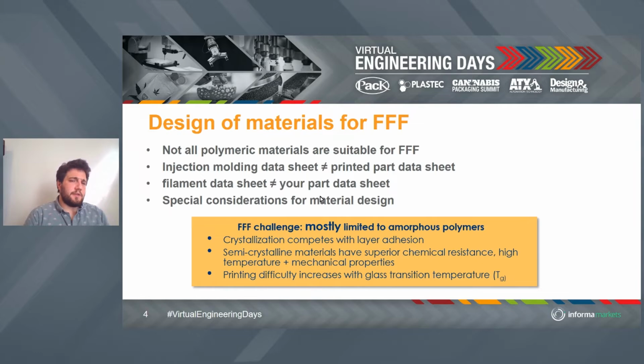As well, there are some special considerations for material design. We can't necessarily incorporate all the additives or all the grades that we otherwise would have. The particular FFF challenge is that it's mostly limited to amorphous polymers. Crystallization competes with layer adhesion. So therefore, we're limited, as I mentioned earlier, to mostly amorphous polymers. However, there are some workarounds to be able to get to semi-crystalline polymers, which offer better chemical resistance, high temperature properties, and mechanical properties such as creep.